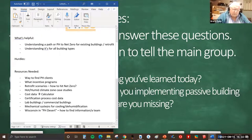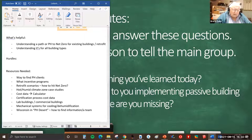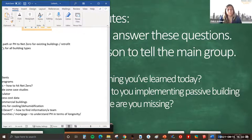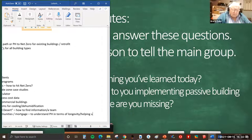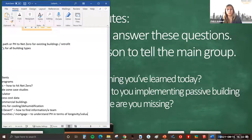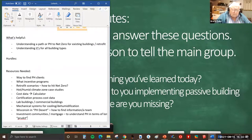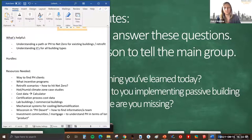In the hurdles section, I think we have a real challenge in getting the investment communities, the mortgage people, to know more about the benefits of passive house in terms of longevity, in helping people come up with lower energy bills, and in having a more valuable building at the end of the mortgage as well. So it's the appropriate valuation of the product that they're investing in. Yeah, we're starting to get into that, but it's still a bit of a challenge.